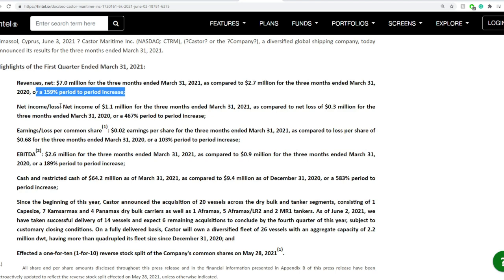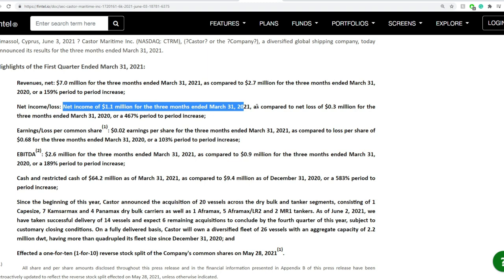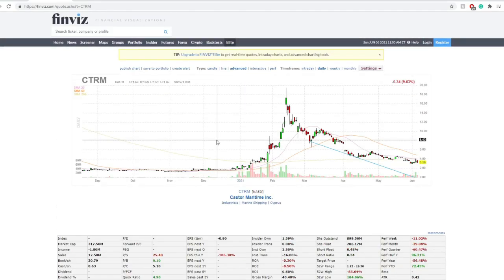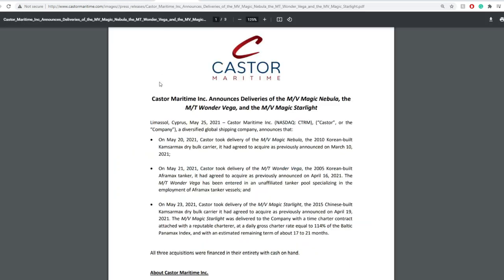Now the net income was $1.1 million for the 3 months ending March 31st, 2021, as compared to a net loss of $0.3 million for the 3 months ending March 31st, 2020, which is a 467% increase. The earnings per common share is around 2 cents for March 31st, 2021, compared to a loss of 68 cents last year. So the current earnings is around 2 cents a share. The current price point you're looking at is around $3.19. Even if it was before the reverse split, take it divided by 10, so that would be around 31 cents. And we're going to move on from there.